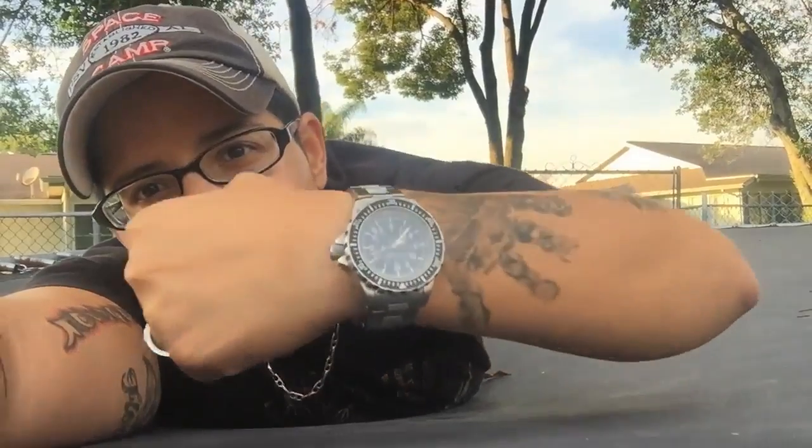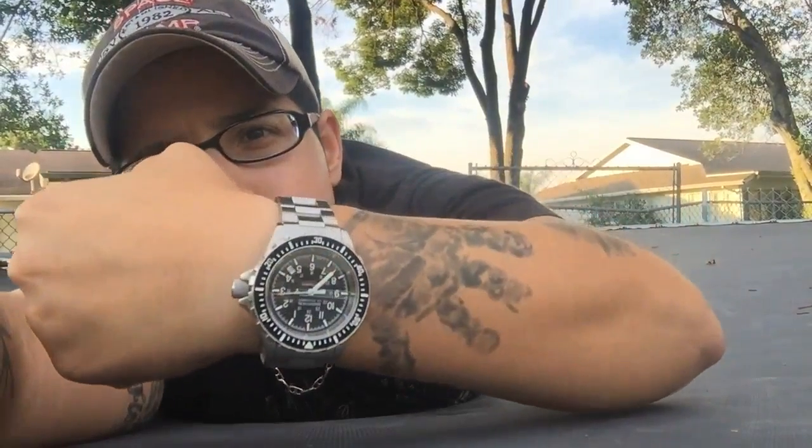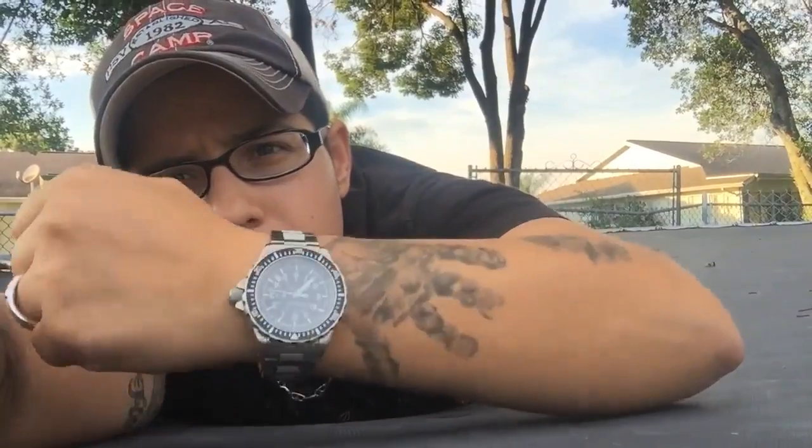But I kind of wanted to talk about saving for your Grail watch, or just a really expensive piece if it's not necessarily your Grail, but it's still pretty pricey. Oh, by the way, I am wearing my Marathon G-SAR today.